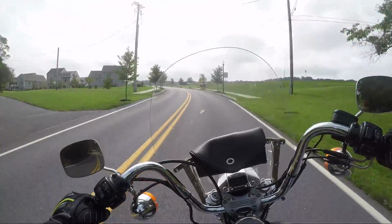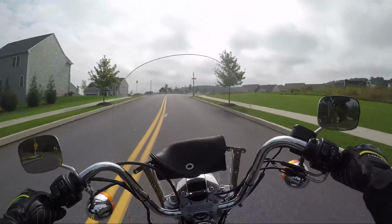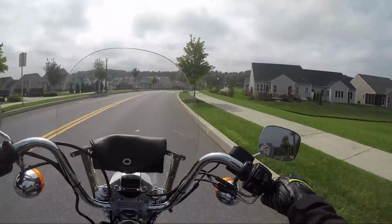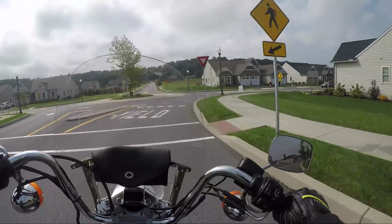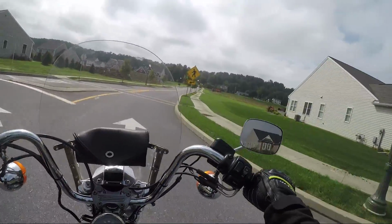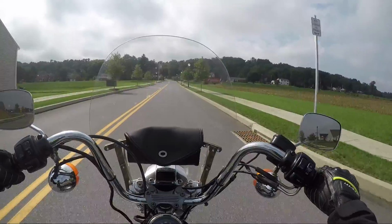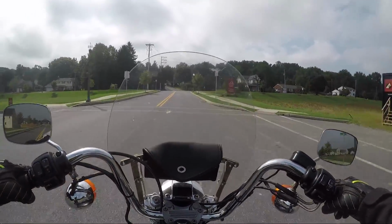Seating position's nice on this. Again, not a cruiser guy, not used to cruisers, but I'm getting there. I'm starting to gain an appreciation for these machines and what their intended purpose is. One of you guys said in a comment on one of the other videos from the other day, yeah, you cruise on them. 100%.